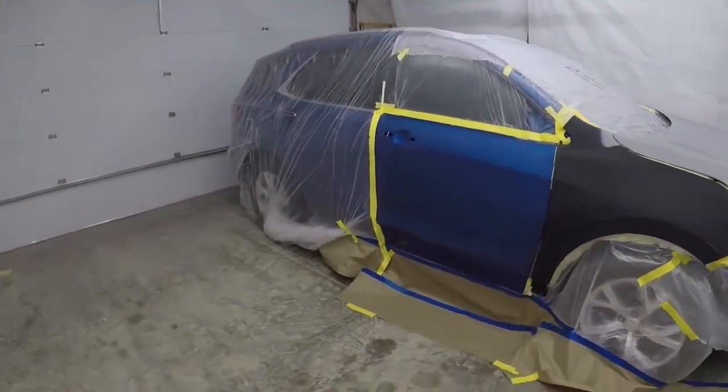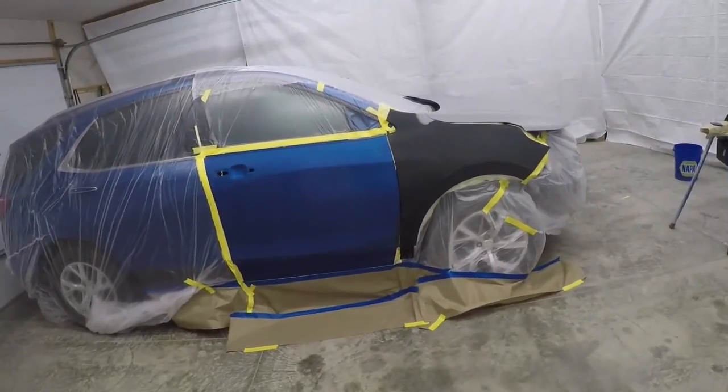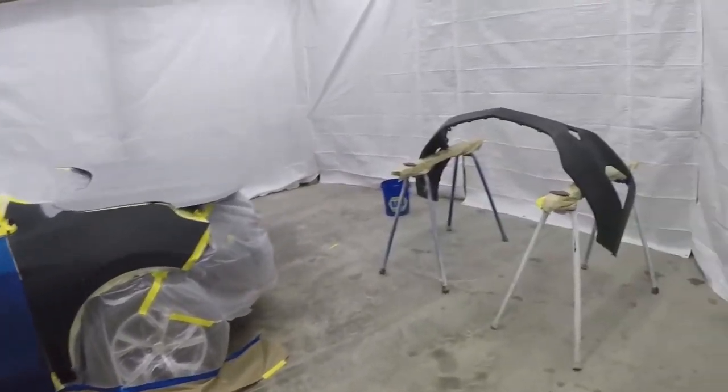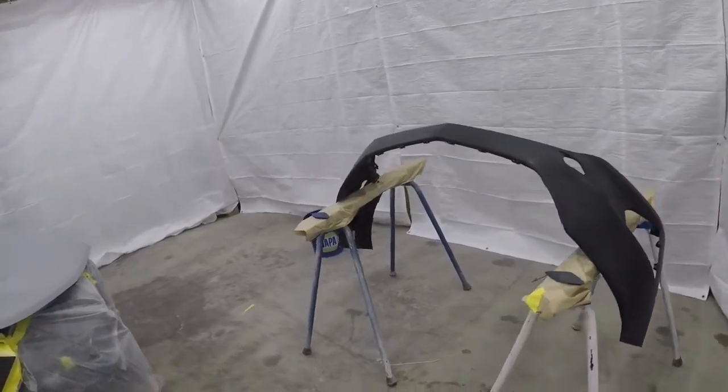Next step is I'm going to get the wax and grease remover, go over the whole thing once or twice, and then I'll tack it down, including the bumper guard. I decided to actually paint the front bumper over here.